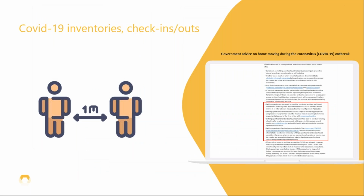So obviously we've covered off the main points in regards to fitness for human habitation, but obviously relevant to this topic as well is COVID-19 inventories and checkouts. Now, as you can understand, we've kept a really close eye on the government advice. So the most prevalent document at the moment, and the points that are covered off in there, is the government advice on home moving during the outbreak. So specifically, some of the points they put in there is that letting agents, or landlords in this case, may also want to consider obtaining consent for an inventory clerk appointment.